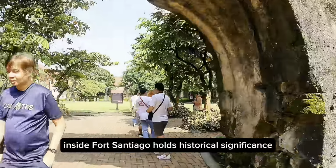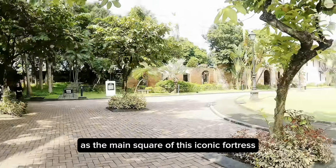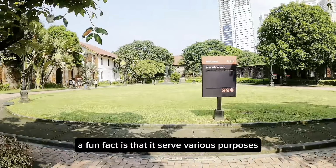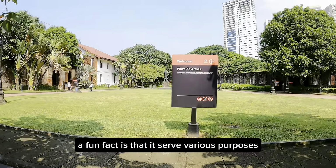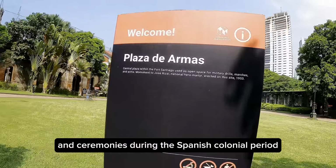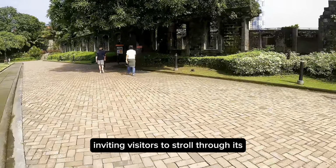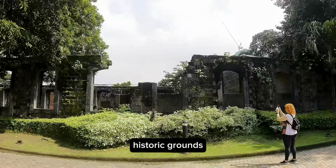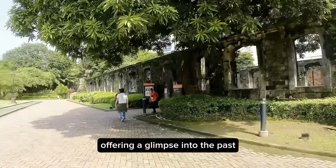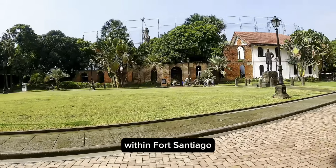Plaza de Armas inside Fort Santiago holds historical significance as the main square of this iconic fortress. A fun fact is that it served various purposes throughout history, including military drills and ceremonies during the Spanish colonial period. Today, the plaza stands as a tranquil space, inviting visitors to stroll through its historic grounds, offering a glimpse into the past and the changing roles of this significant square within Fort Santiago.